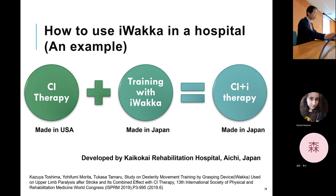patients after stroke. Our joint research hospital has developed a new therapy, CI plus therapy. CI therapy and training with IWAC is called CI plus therapy. A comparison study between CI therapy and CI plus therapy was conducted, and we concluded that the therapeutic effect with CI plus therapy was better than that with CI therapy. This finding was presented at an international conference.